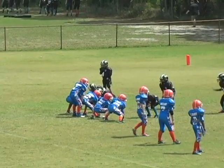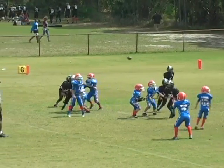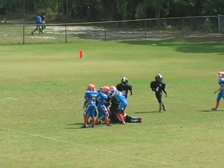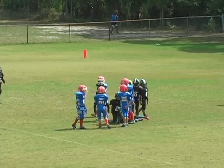The Gators come out with number 1 under center and 3 receivers to the right. Number 1 drops back to pass, a quick screen out to the right side to number 7. There is a flag on the play, and he's still up, but he's got a bunch of Panthers around his legs.